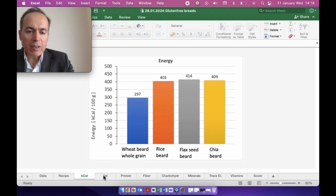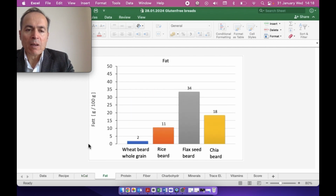And the next parameter is the fat content. When I go to the comparison of fat, I see a big difference actually. In wheat bread, the fat content is 2%. It is actually 2 gram. It is extremely low. It is also known that wheat doesn't have very much fat, and in order to produce standard wheat-containing bread, people don't normally use fat. Therefore, it is very, very low.